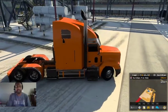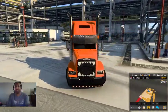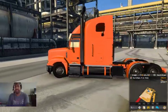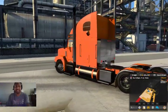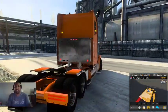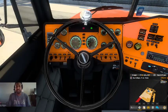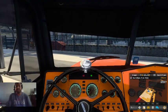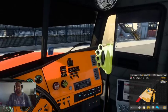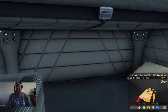Hold up. I don't know if y'all seen this truck, but if y'all have watched some of my streams, you would have definitely seen this truck in the lineup. This is a Freightliner FLD, a mid-90s to early 2000s model truck. And this is custom because they don't look quite like this, but very nice. Let's go on the inside. Old school steering wheel from like the 70s models. Got the fan there. Got our tall shifter here with the brass knuckles. A couple little things here and there.